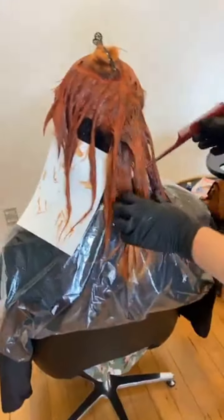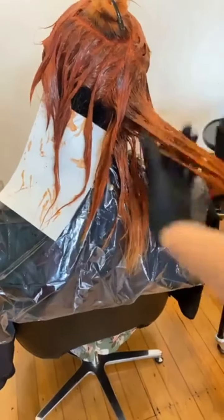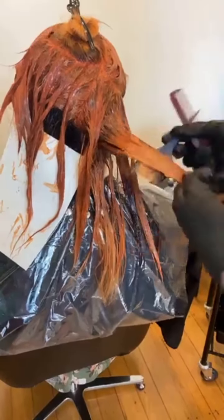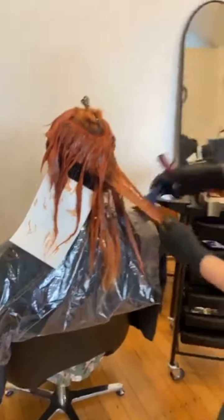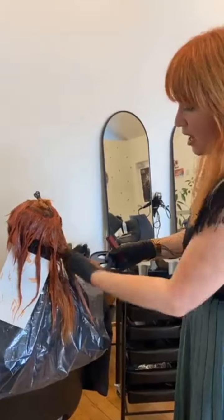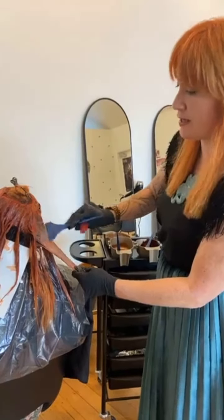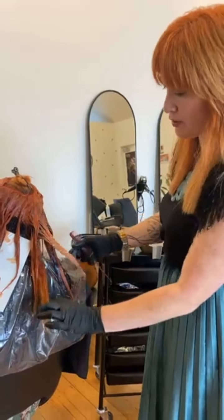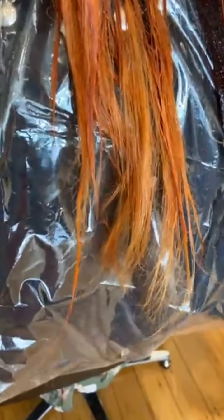Awesome. Okay, so I really want to see more copper coming in through here. So I'm back to Formula 2, which is R7, RRC and 20 volt. So why did I choose 20 volt when it's already lighter, when it's already a level 8? I just really find with coppers and the reds, it's safer to go that little bit higher with your developer in some cases. But of course I wouldn't put a 30 on Megan's ends because we've cleansed it out. So if she came in with a natural level 8, yes, I might put 30 vol in it just to punch it out a little bit brighter.